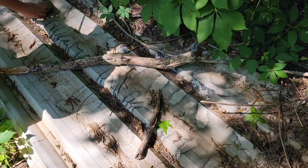90 degrees, a little hot to be flipping, but we'll see what we can do. It's in the shade. It's pretty shady.